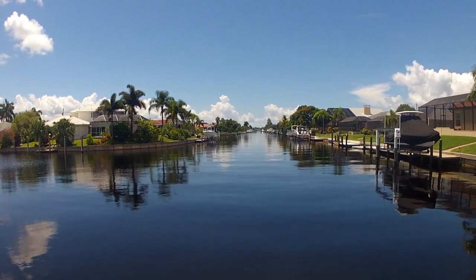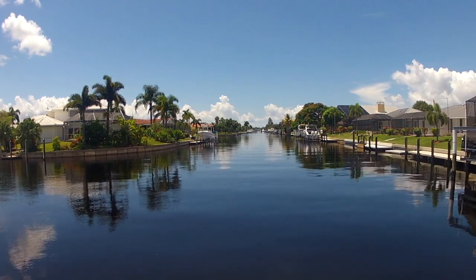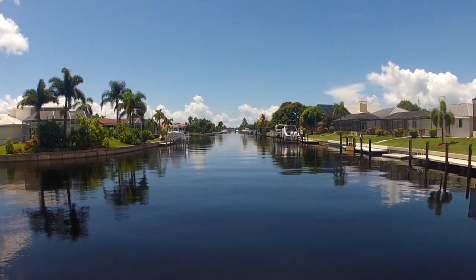The next set of houses coming up on the port side is Rio Court. Rio Court is another small cul-de-sac and has about 10 to 11 waterfront properties on it.